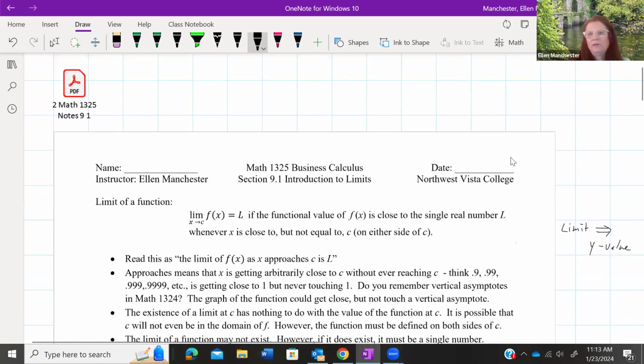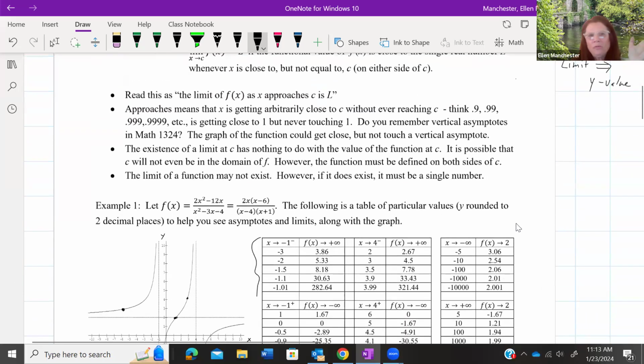Let me get this smaller here. See if it'll let me. No. Okay. All right.